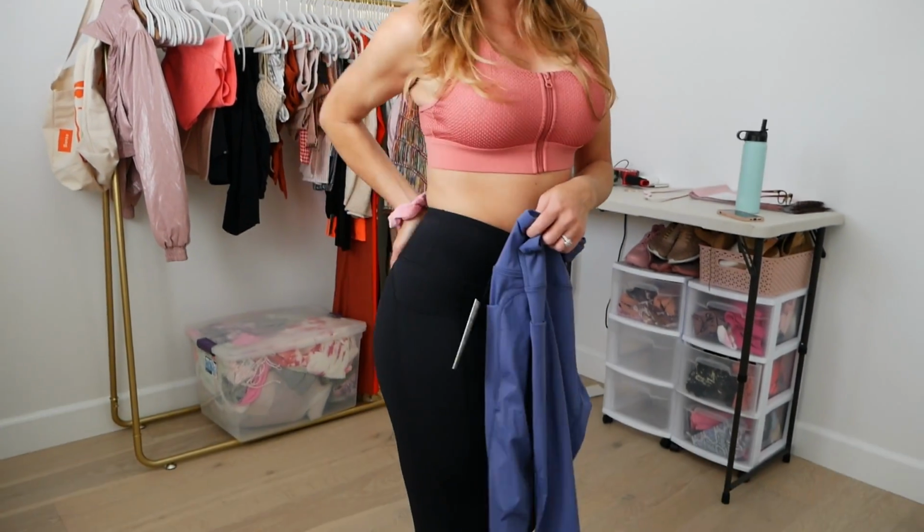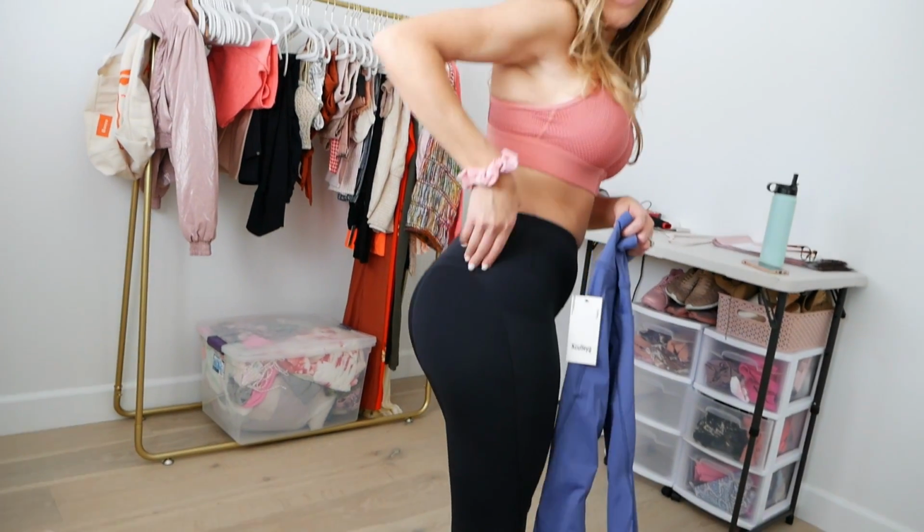There's a few pairs I found. These are one of the best, again, with the pockets, the thick band on top. It contours where you want it to contour for your workout. Even if you're working out at home, look, it's so cute on the booty, right? You still want to feel good even at home. I love them so much.